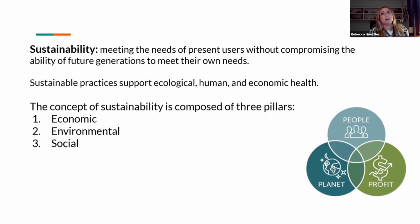So back in 1989, the United Nations in the Brundtland Report actually defined sustainable development for the first time. And generally, sustainability is defined as meeting the needs of present users without compromising the ability of future generations to meet their own needs. And I was introduced to sustainability when I was 16.